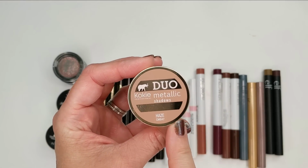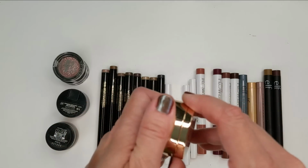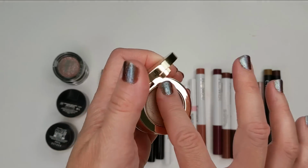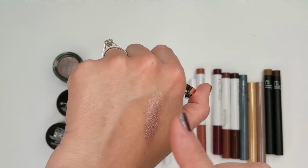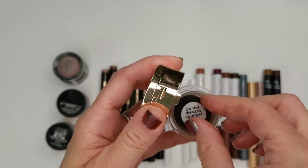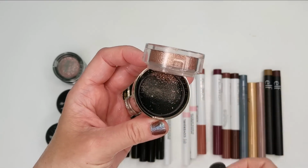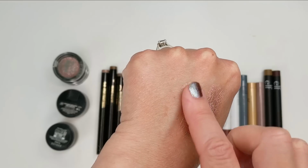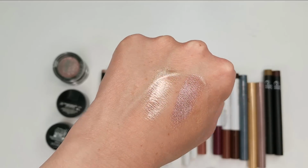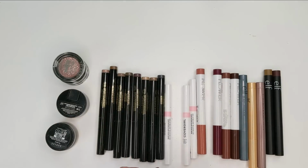And then we have the Koki Metallic Shadows, and these are actually really cute. They're a duo, so you have a cream in the top portion, and then in the bottom you have a loose powder. What they recommend is usually to put down the cream first and then layer the powder on top. That's usually what I do, because with a loose powder, the cream kind of helps it to stick a little bit better. So I usually just tap some into there and then just apply it right on top. And these are super pretty. I feel like this is the most neutral of them. They have some really funky colors, like a bright green and everything, so they're really beautiful.